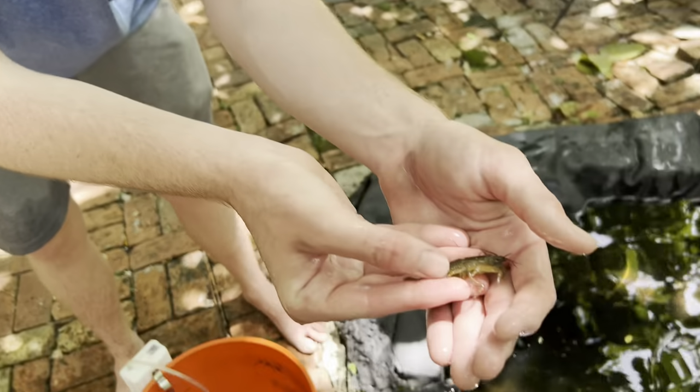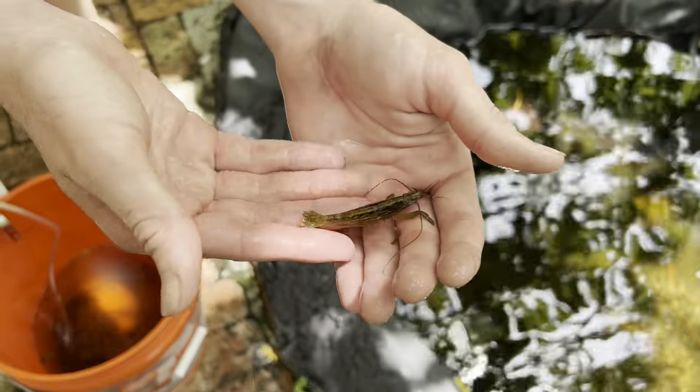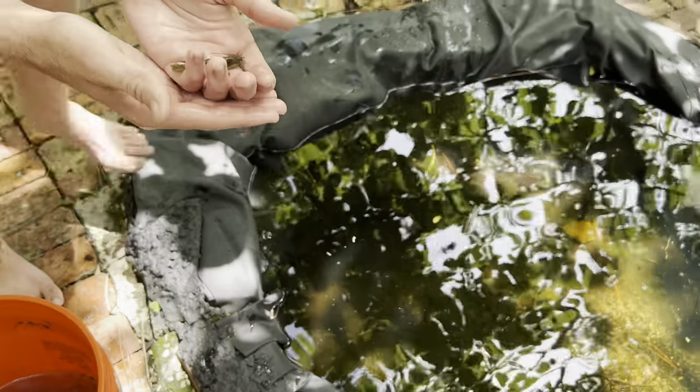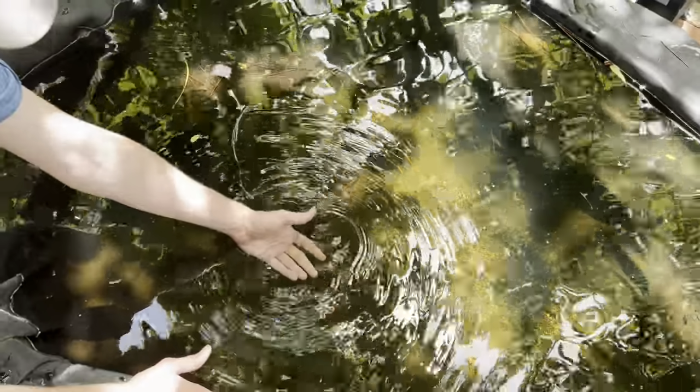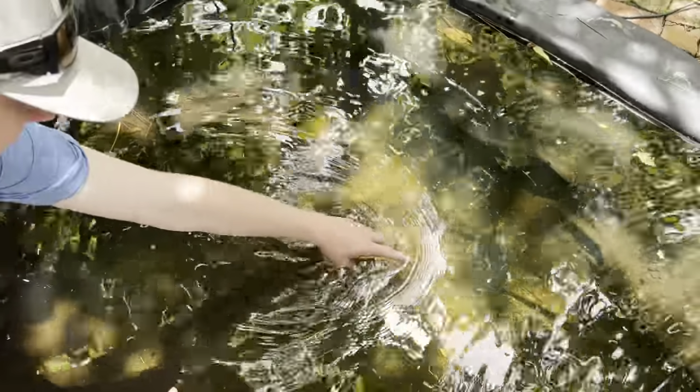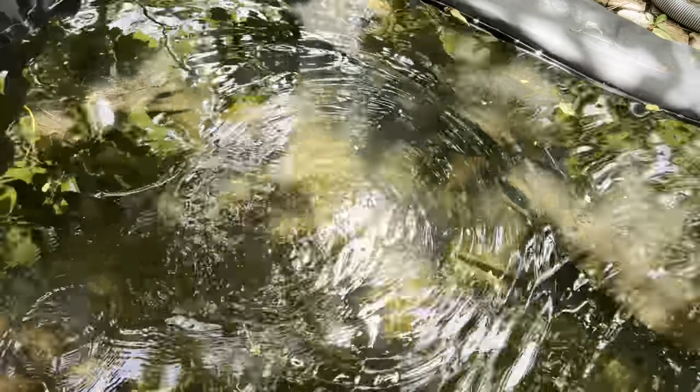Shrimp looking things, dude. That looks so sick. Look at that thing. I don't know what this is, dude. We're gonna let him go though. He's gonna go into this pond. See ya. Oh, he likes you too much. Let go of me, there he goes.